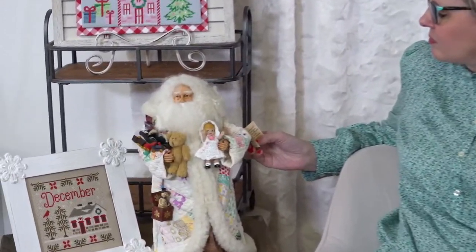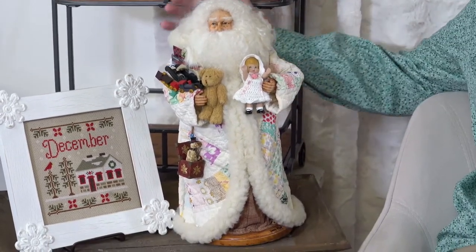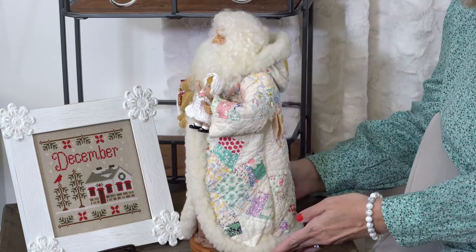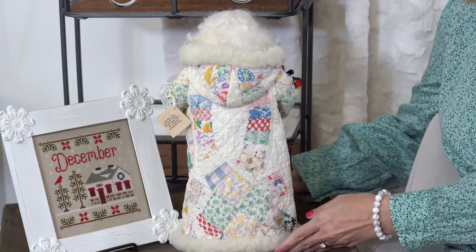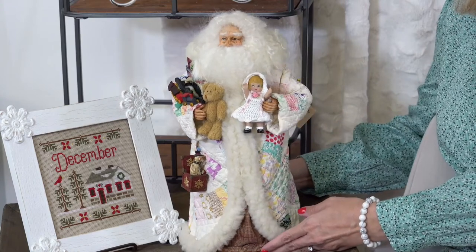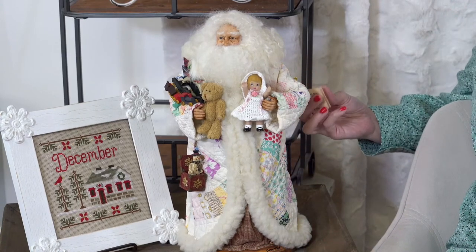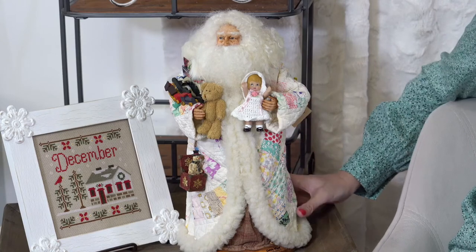It is from Una's House, U-N-A. She's from Victoria, Texas, and she takes antique quilts. So this is a 1930s quilt. I'm going to show it to you. She turns them into the dresses for the Santa Claus, and she sells them at Quilt Festival. I bought this, and I treasure this little Santa Claus. I don't know if she's still in business, but I've had this for either 19 or 20 years, and I still have the little tag. It says her phone number is 361-575-8138.